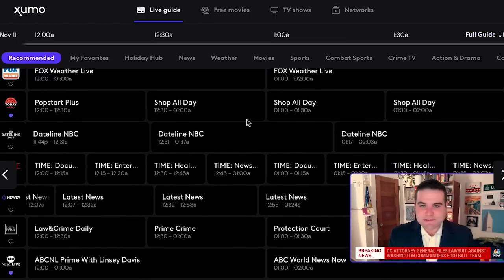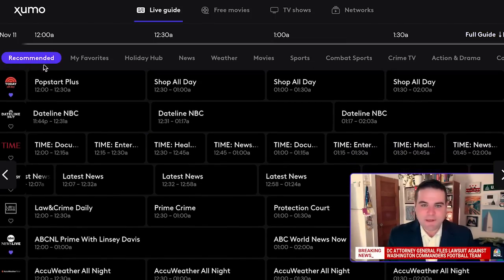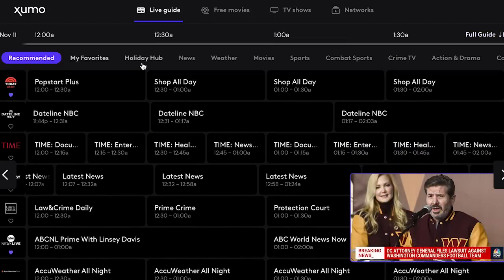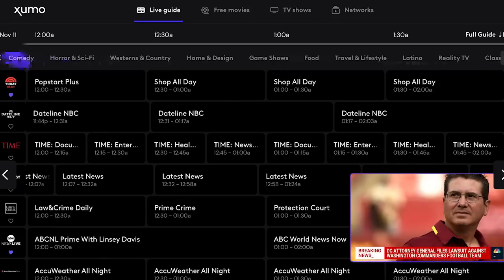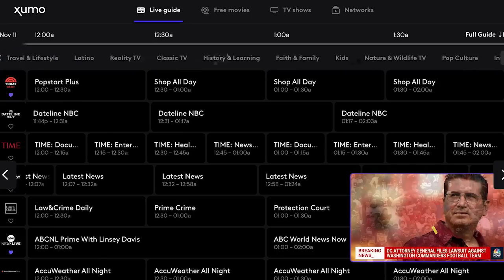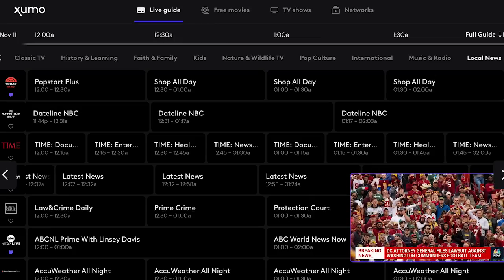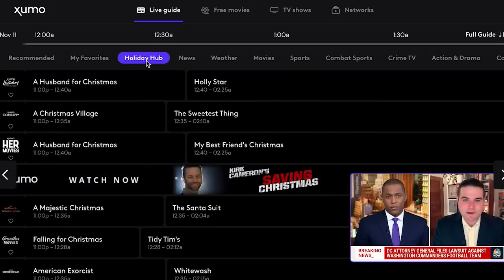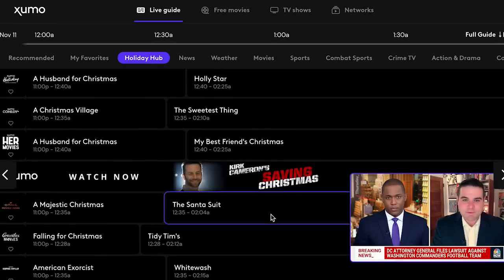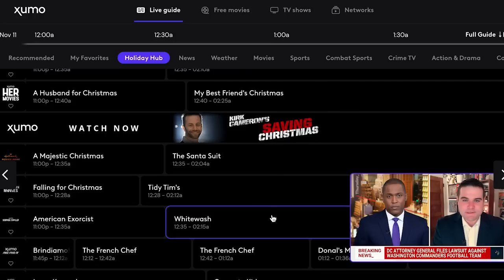When you launch Xumo from your TV or web browser, you'll see a grid-like cable guide defaulted to a channel whose content will play in a small box in the top left or bottom right of the screen. Clicking on that box will launch that channel content full screen. Along the top on a computer or left side on a TV, you'll see Live Guide, Free Movies, TV Shows, and Networks. You'll notice a sub-menu bar near the top that allows you to filter channels by categories.